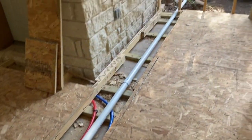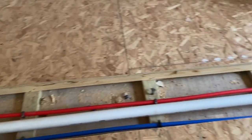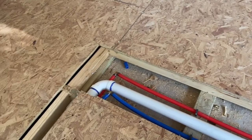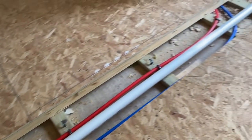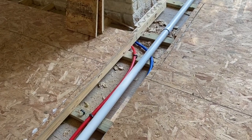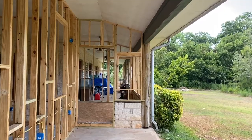This pipe was actually switched out from the original white pipe. That one was not wide enough, and so the floor was cut out and the pipe was changed, and the red and blue hosing was laid down.